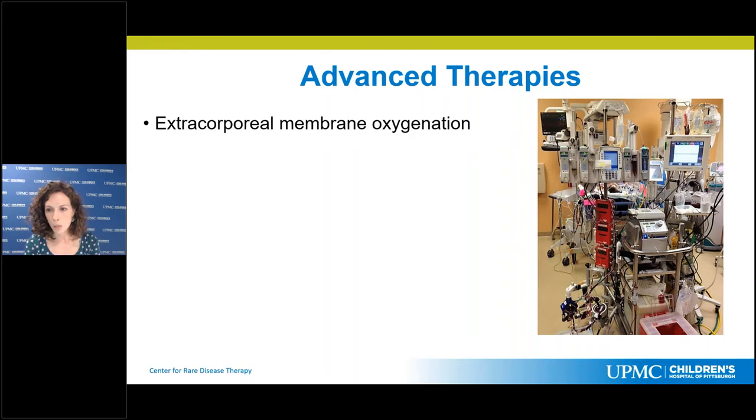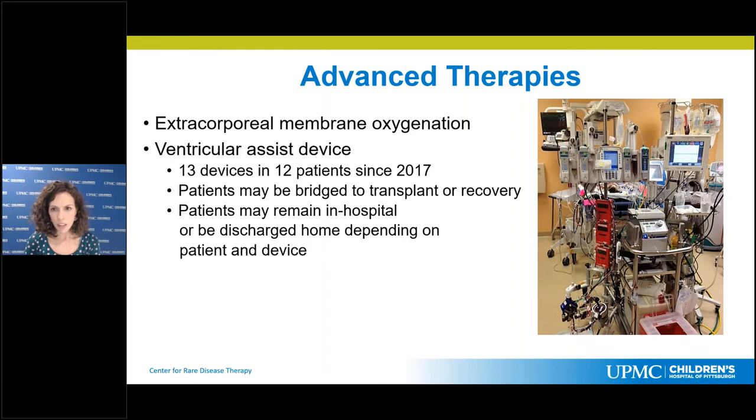In terms of advanced therapies, the picture that you see on the right-hand side of the screen is ECMO, or extracorporeal membrane oxygenation. This is offered relatively widely, but we are a center of excellence in terms of providing ECMO support to pediatric populations, and this can be done in patients with cardiomyopathies or congenital heart disease. This is typically reserved for patients who are end-stage cardiomyopathy or need a lot of support after an acute event.